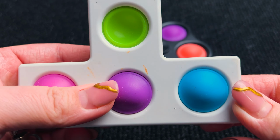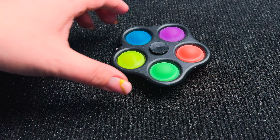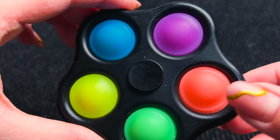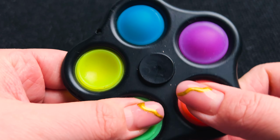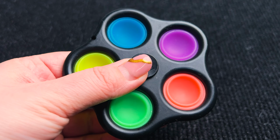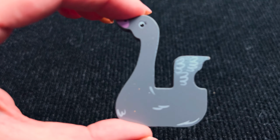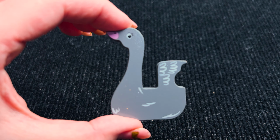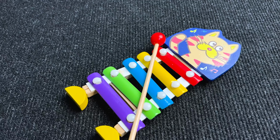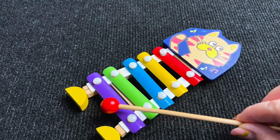This is a tortoise shape. The next one is round. Oh, she's spinning. Look, we found the puzzle. It's a goose. We put it here. Wow, this xylophone. Let's play.